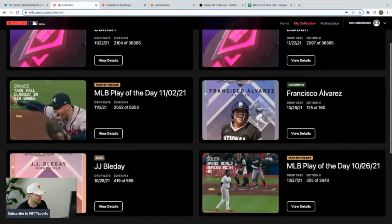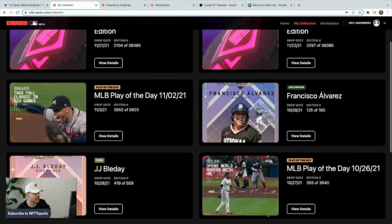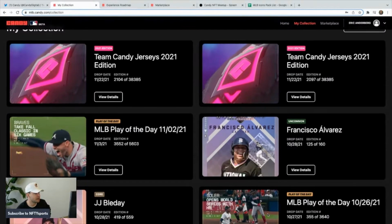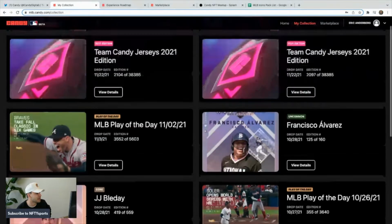In addition to that, there are a couple different types of drops that happen. I only got one of the drops. In that drop, I got this Francisco Alvarez uncommon and this JJ Bleday. I also got an Xavier Edwards, but I sold that one on the marketplace for $45. I wanted to test out the marketplace and just see how it works firsthand before I put this video out there. So that's one of the reasons that I've been delaying, been busy with other projects and stuff like that. But I wanted to make my first sale on Candy MLB before I actually talked about it here on YouTube. So I did sell that.